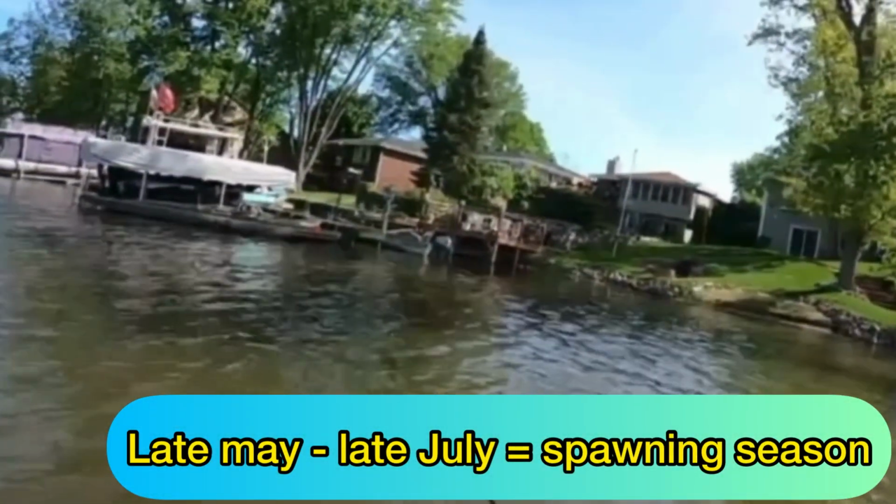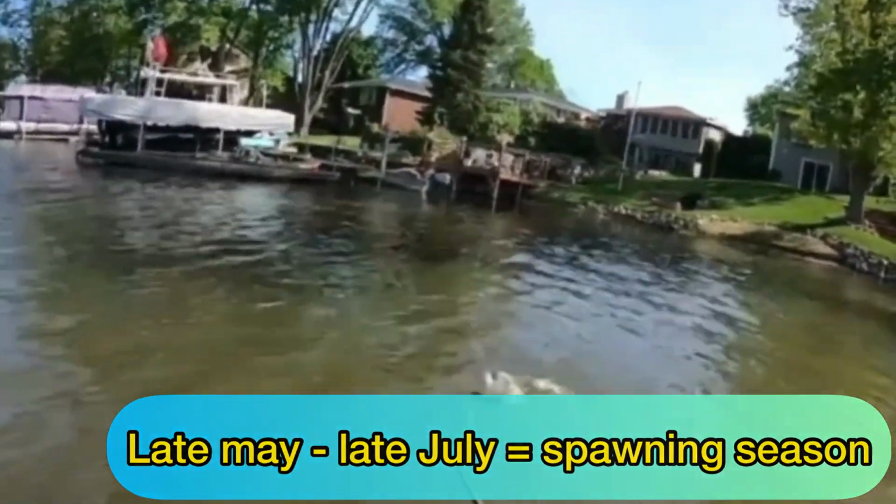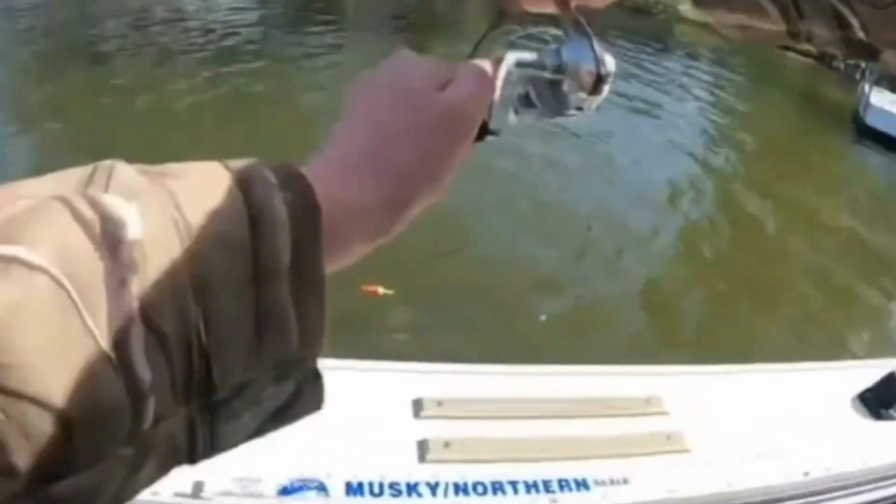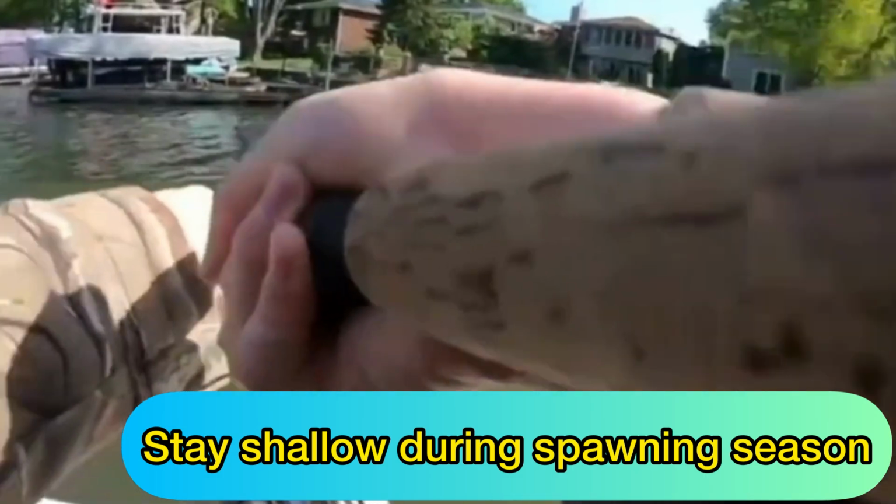From late May to late July, bluegill are in their spawning season, which is the perfect time of year to catch some big bluegills. During the spawning seasons, bluegill like to go to shallow waters and lay their eggs.